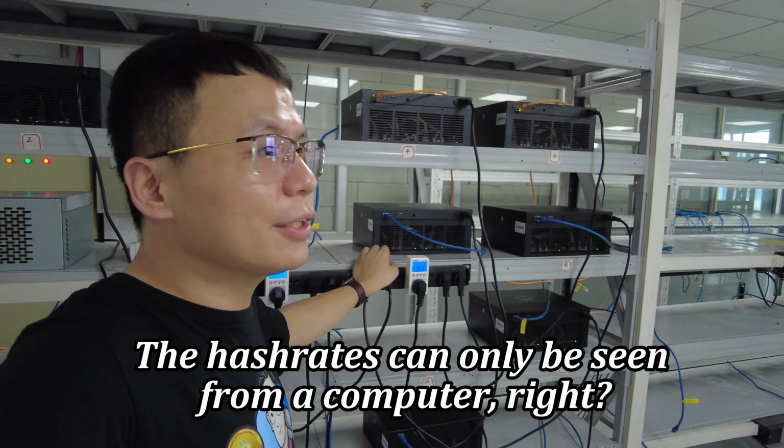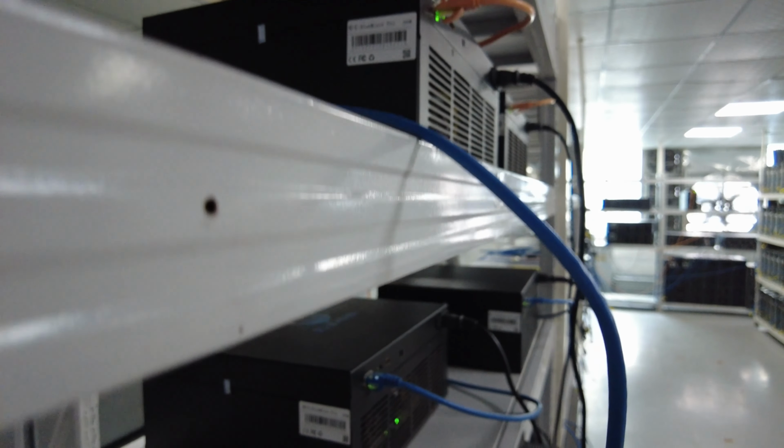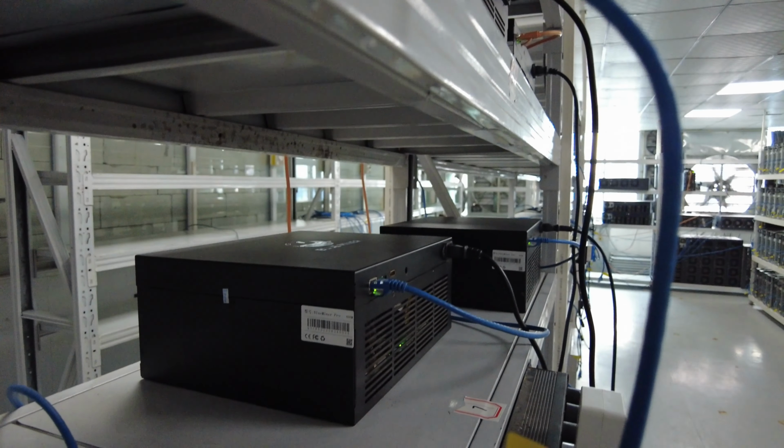So it may be a little bit of a pity that we didn't get to open up the Blue Miner Pro to see how the water cooling works. According to the American ASIC distributor that got in touch with me, he said at first sight, this miner looks really unique and really optimized. Just from its look, we can see it's a really good design.